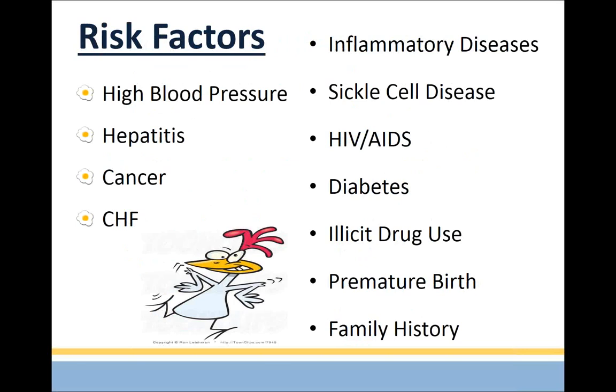Certain other diseases put people at higher risk of developing kidney disease. The left-hand side is the chicken versus the egg side. I found some egg-shaped bullets to highlight those. High blood pressure, for instance, can cause kidney disease by damaging the delicate blood vessels of the kidneys. But kidney disease can also be the cause of high blood pressure.